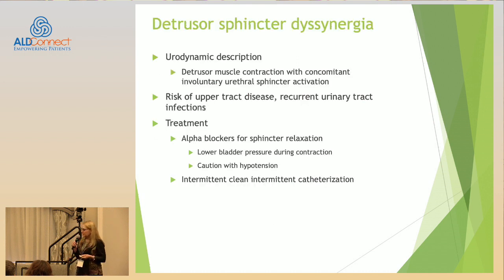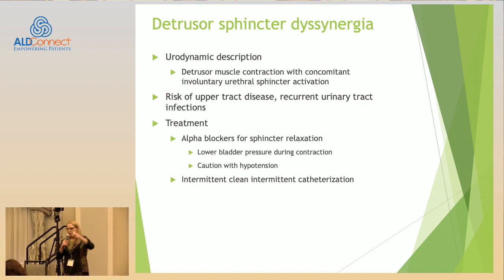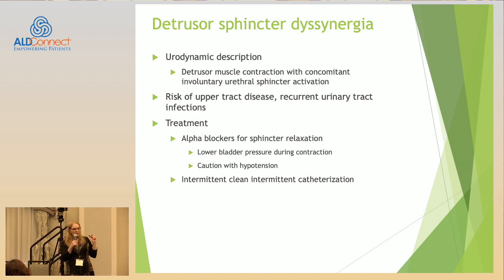So now we talked about this detrusor sphincter dyssynergia. The way we diagnose that is something called urodynamics. That's like an EKG of the bladder. You put a small infant-sized catheter in the bladder and one in the vagina or rectum, and you study the bladder as it fills and as it empties. You can learn a lot of information because it measures pressures. So with detrusor sphincter dyssynergia, you can actually demonstrate the bladder contracting at the same time the sphincter is contracting. So you'll have an increase in the amount of urine left in the bladder.